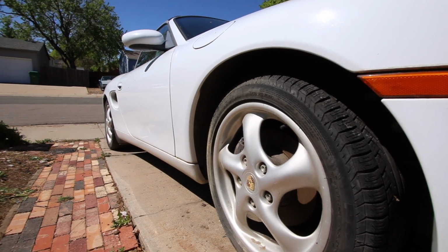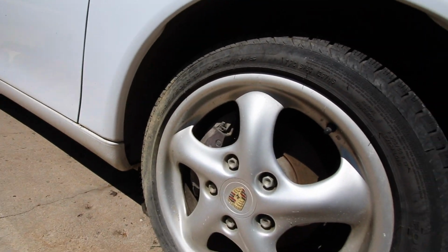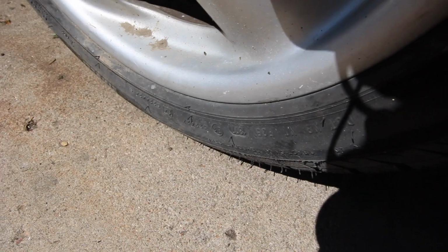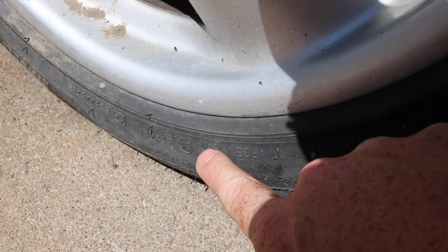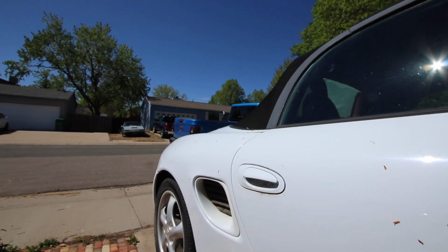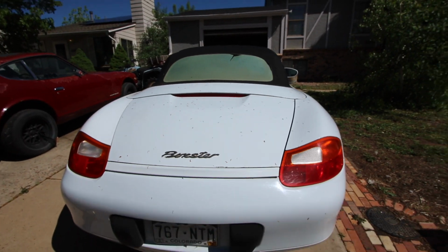Really like the way these wheels look. Tires are good, but let's see when the tires are from. So the tires are from, let's see if I can get this on camera, the 18th week of 2007. I really like these holes that it has right here. From the back, it looks good.